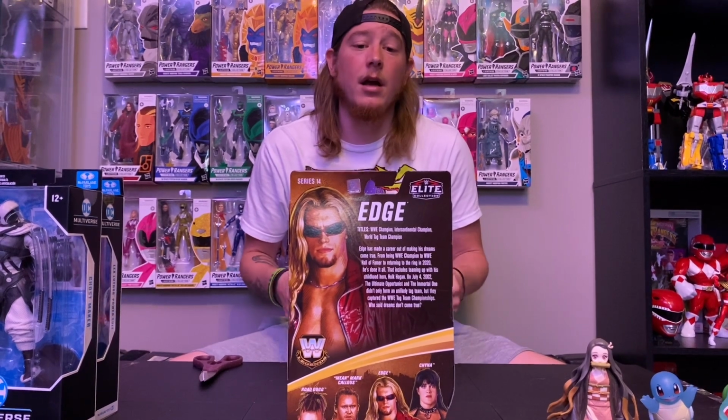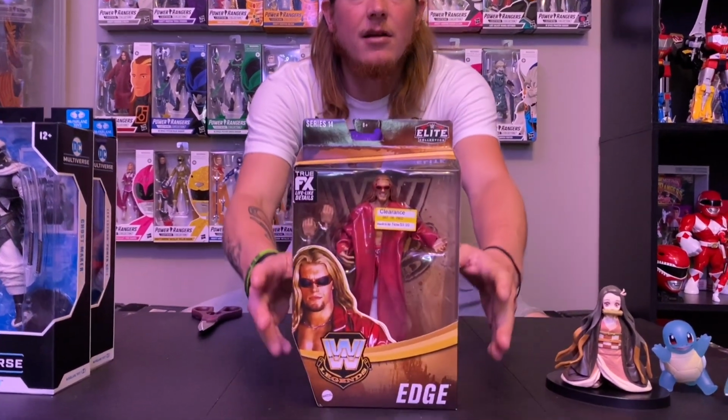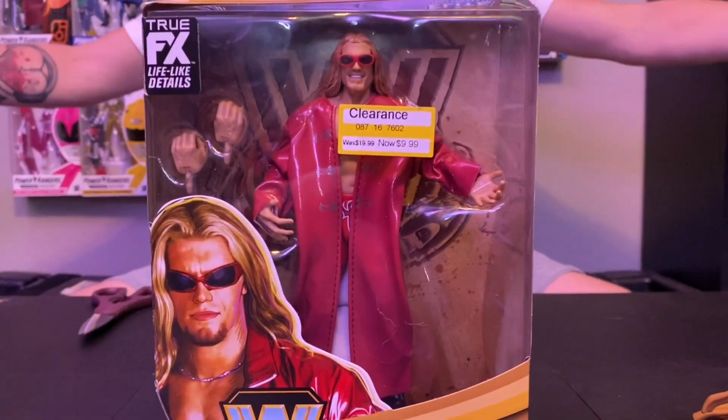So I was waiting for him to go on sale because I wanted to open one. And today he was on sale. So Road Dogg also was on sale, but he was $13.99, $16.99. So for some reason they don't just put the whole wave on sale. I don't know. But what is fantastic about this? Not only did we get it on sale, we got the Chase as well.